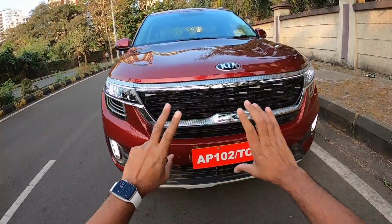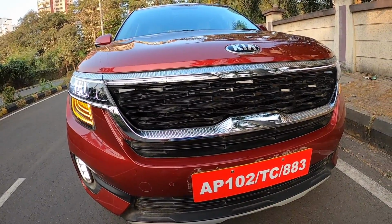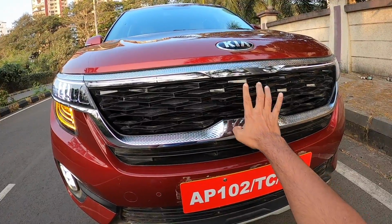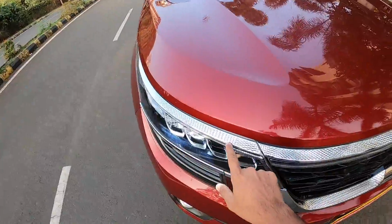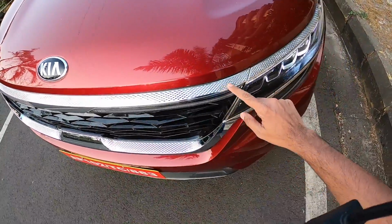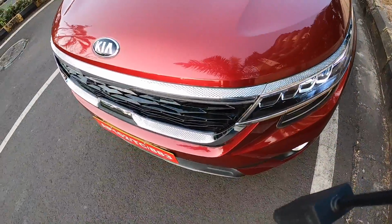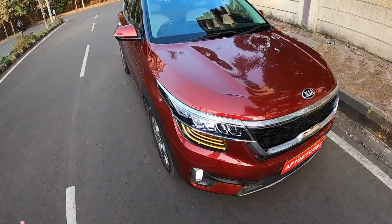Yes, up front we get the tiger nose grille, which obviously looks beautiful. It gets the gloss black finish. In variants which get a front parking camera, the camera is placed somewhere here. Meanwhile, it gets the chrome surround, lot of chrome on this car, but it gets this diamond knurled finishing. Just look at this finishing. This looks so beautiful indeed, mind-boggling again. Now, that's not all. The car gets a lot of attention to detail in terms of design.